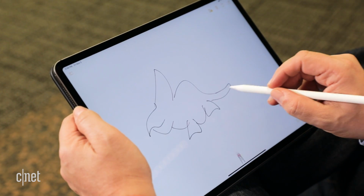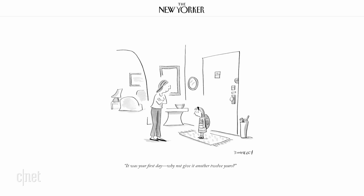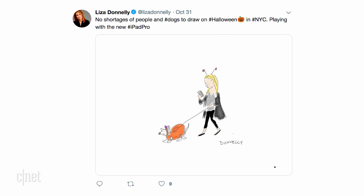But I mostly draw Triceratops, so I talked to a real artist instead. I've been in print for 40 years. Drawing on paper, and then the last 4 years drawing on the iPad. I do a lot of live drawing, what I call digital journalism, visual journalism, where I travel around and draw what I see. And so having it portable obviously is great.